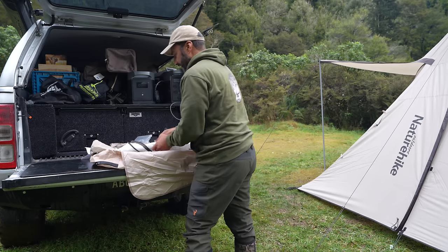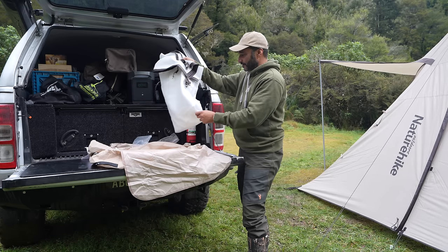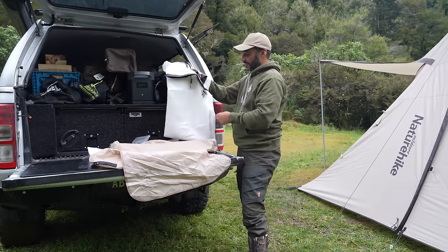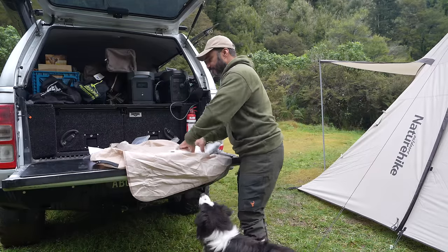So this is the screen that I was talking about that maybe you couldn't see clearly last night with the big zip. And that attaches to the zip up there, and the bottoms go around the pole to give you a screen to watch movies on.